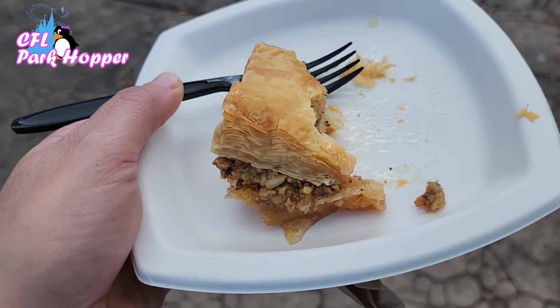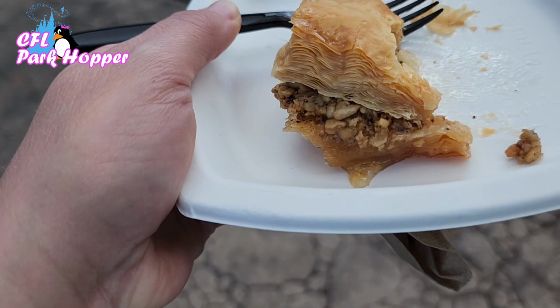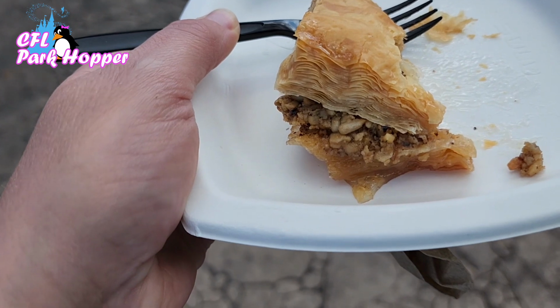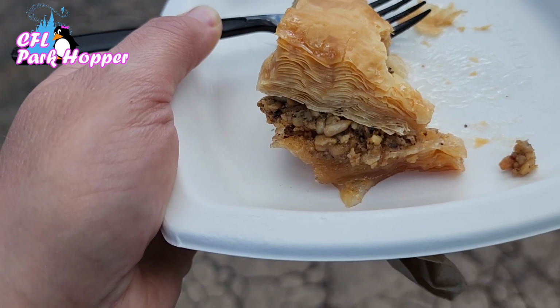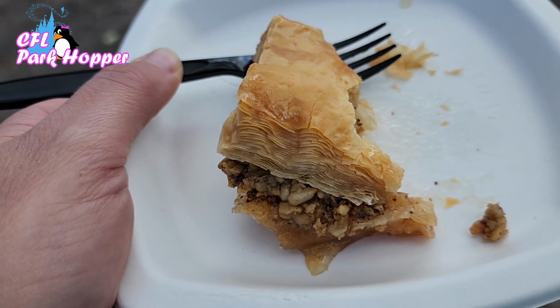All right, guys, that's really tasty. The inner filling with the nuts and all that has a delicious flavor. It's right on the money with the spices, exactly as they should be. It's coated in honey. It's sweet, but not too sweet. The phyllo dough is nice and flaky. It's overall really good. I would get this again.